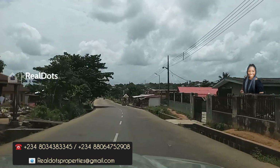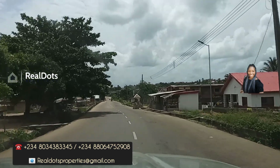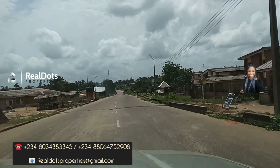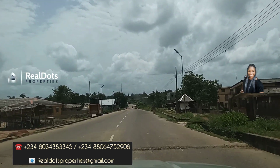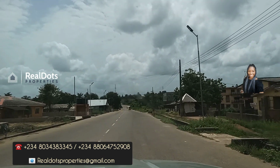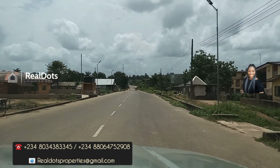So that is to tell you that the unedited speed, imagine if we move constantly at 40 or 50 kilometers per hour, so it won't get to this. So we are right now at Igboye Epe.